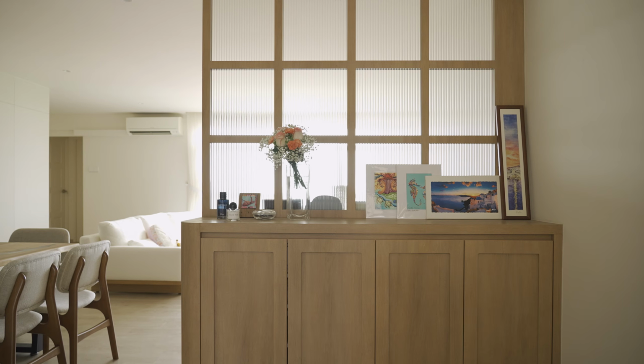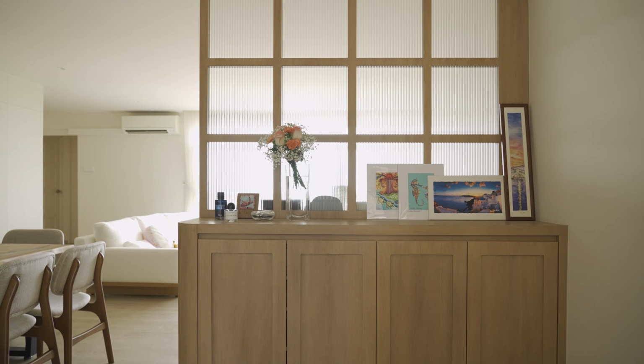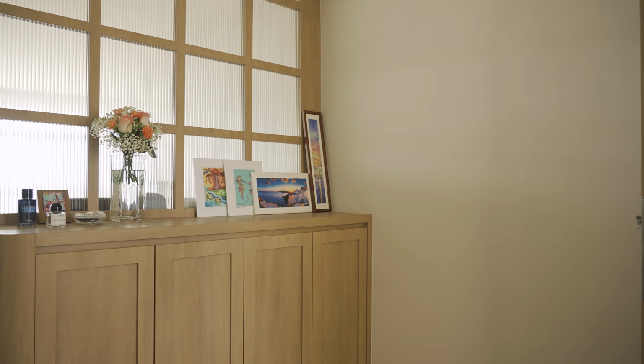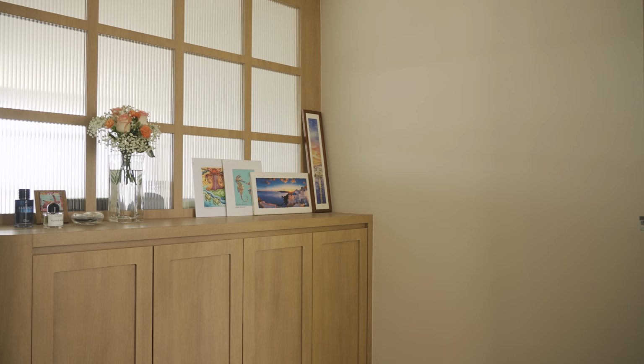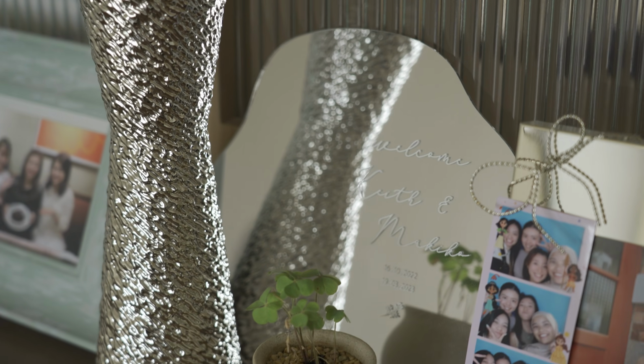One thing we really thought needed to be a built-in is the partition and the shoe cabinet. That was the first piece that we decided for the house. We know that we want to have some form of privacy, even though the space is really good. But we don't want it to be just a solid wall partition. So we worked with BuildBuilt to design the glass partition over here and introduce some ripple effect as well, which I think is quite nice.